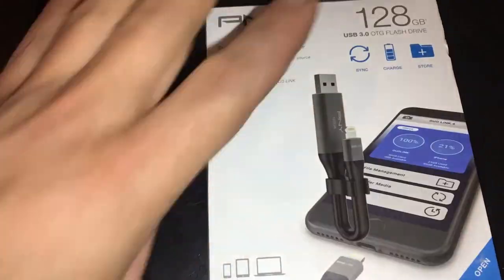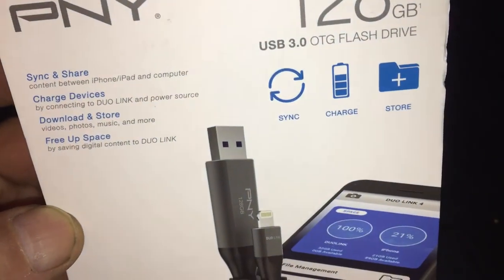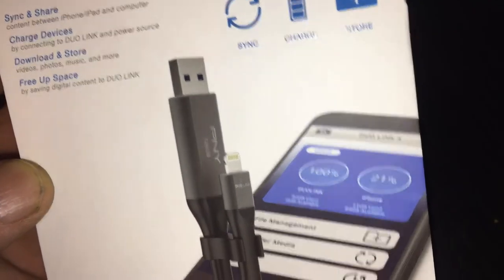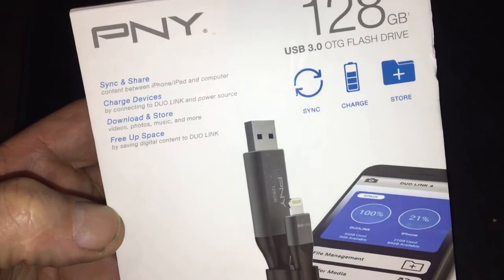I've tried other ones with a lightning backup that I've purchased on Amazon. I've ended up returning them. A lot of times, many of them, when you buy them, they just crash. The app crashes, just doesn't do a really good job. This is probably my fifth device that I had tried to back up physically.